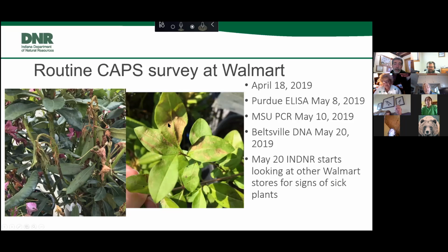And then you can also get other symptoms like this one here. I believe this is a lilac. I forget what variety of lilac this is, but you can see that's a different type of water-soaked symptom as well, that can affect those leaves.